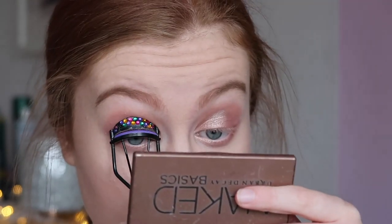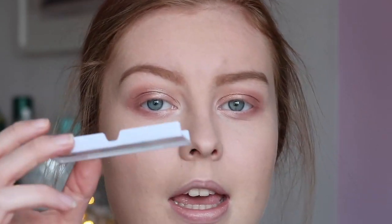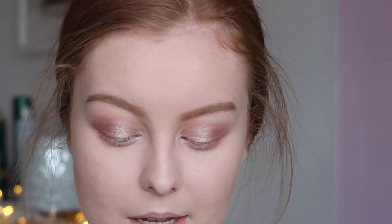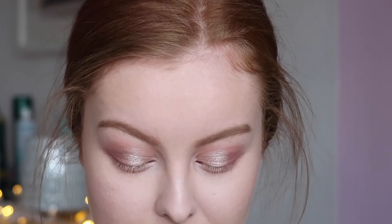Right, so I'm just going to curl my lashes with these. So I've had a couple wears out of these, not going to lie to you. They are the Ardell, I think they're Ardell, I've not got the box. The Ardell Demi Wispies. Right, and then I'm just going to use the Maybelline Lash Sensational over my eyes. I don't really care how it looks, to be honest, because it won't really show up that much.